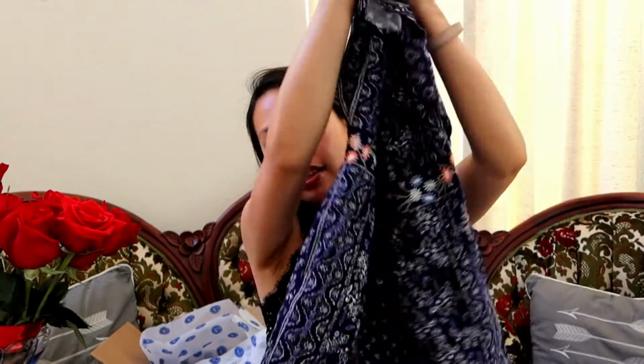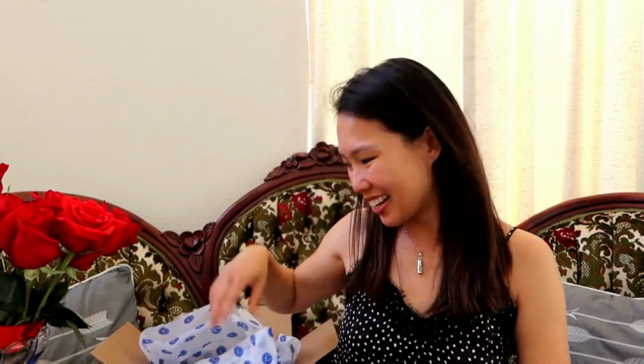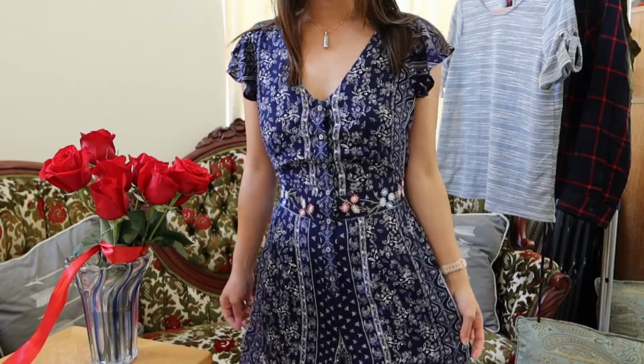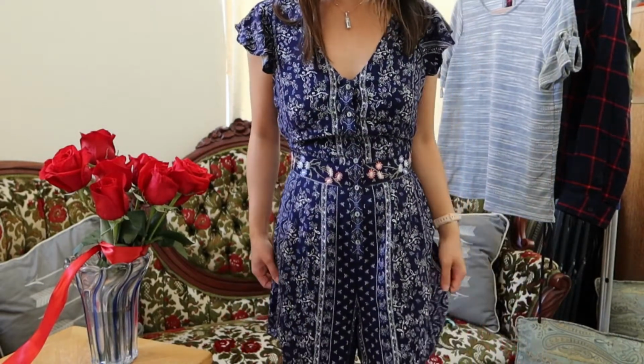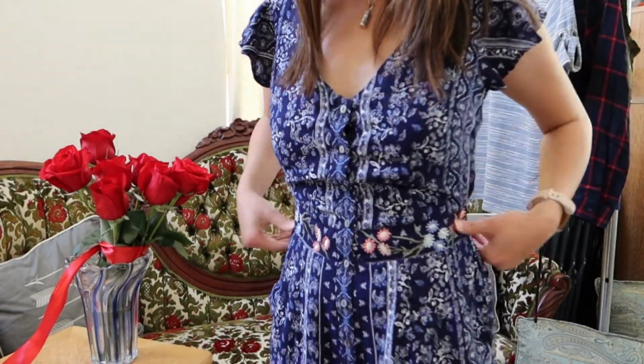So this one feels very substantial. It looks really good, and I'll have to put it on to see what it looks like. I am actually very surprised. I think this might be my favorite out of the box as well. It's very comfortable. It is well fitted. It fits right across the waist here perfectly.